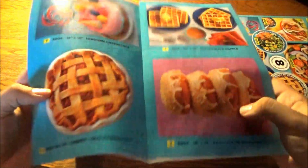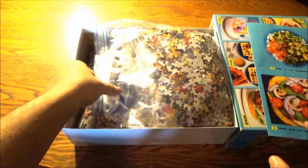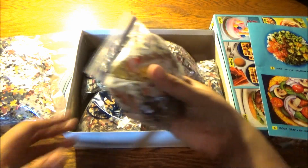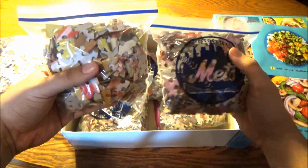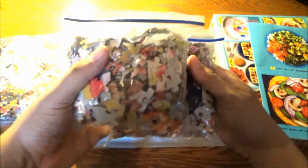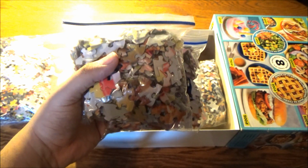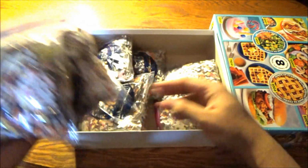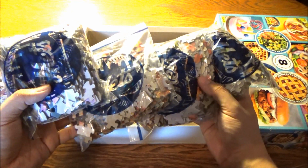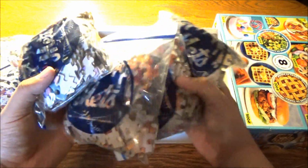So that is your breakdown here. Now about the puzzles themselves, I assume this is the big one, the 1,000-piece puzzle. None of them are labeled in their Ziploc bags, but if I want to take a guess, I say that these 2 smaller bags, both of them labeled as Mets Ziploc bags, go Mets, I assume these are the 300-piece puzzles. And I have here a couple handfuls of 4 500-piece puzzles.